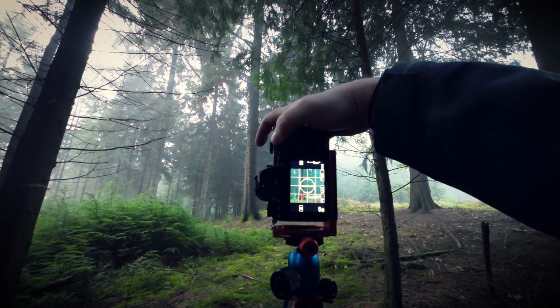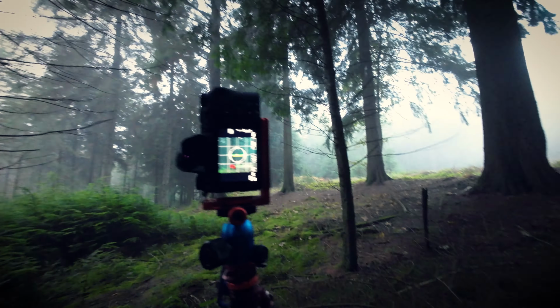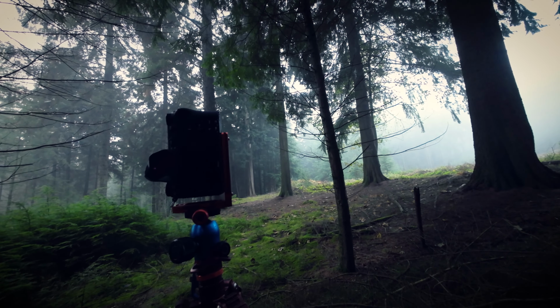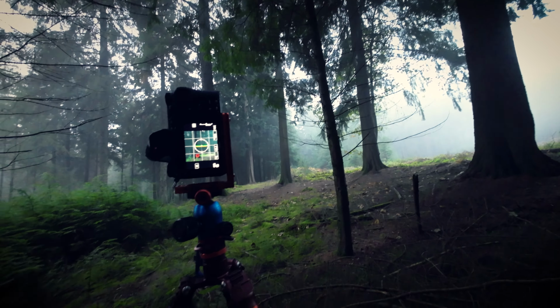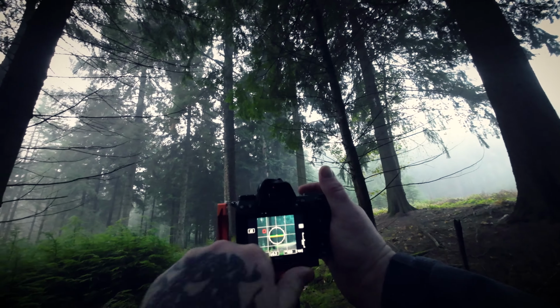So we're just going to do a darker exposure just to really highlight the patches of light there. I'll probably blend those two together then in Photoshop. I just want to see if there's any hope of a 16:9.